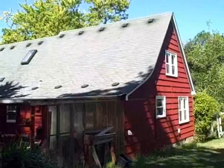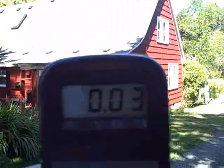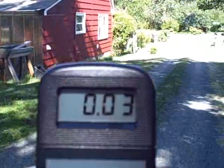Nothing too exciting. Getting closer to the barn, not much happening there. So, pretty typical. And we'll go down. Okay, I'm in the southwest corner right off the house. Right now my reading is 0.03, and we'll see as we take it to the ground if we can get a little more juice out of it. 0.09, 0.05, 0.03, 0.0. Maybe right in there.